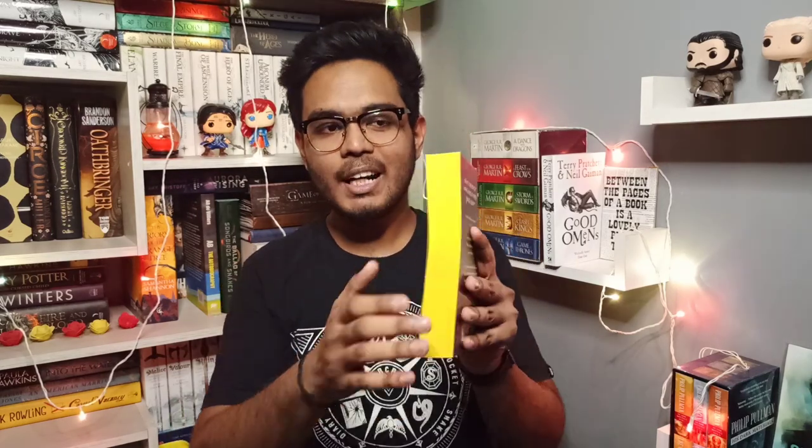The second colorful book with sprayed edges is this yellow sprayed edges copy of The Hate U Give by Angie Thomas. This is one of those books that I read a couple of years back and I won it as a sweepstakes prize. This was a sweepstakes prize for me from the Big Book Box, if I remember it correctly.